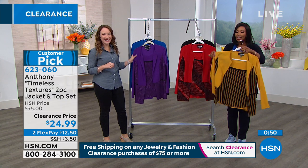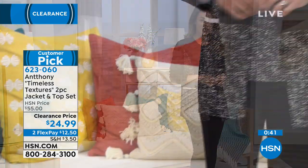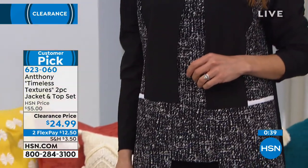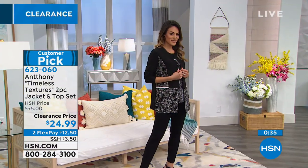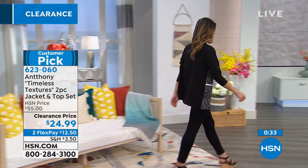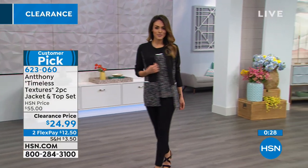I like that. And just so you know, we don't have them featured right this moment, but there are matching skirts. There are matching pants as well. If you're saying, well, how do I finish off the look? Don't worry, Anthony has done it all for you. And it's all from the Timeless Textures collection. So if you're shopping with us on hsn.com and you're looking around at what else is available on clearance, you can see everything that you've got.